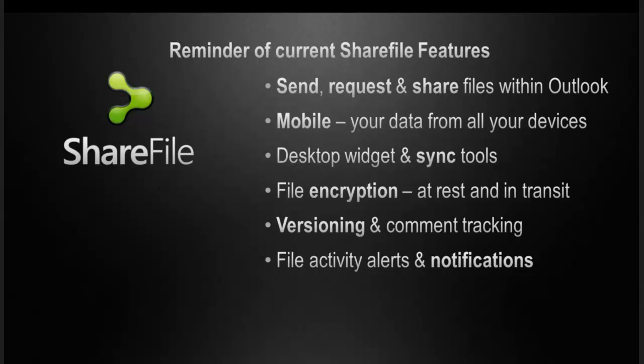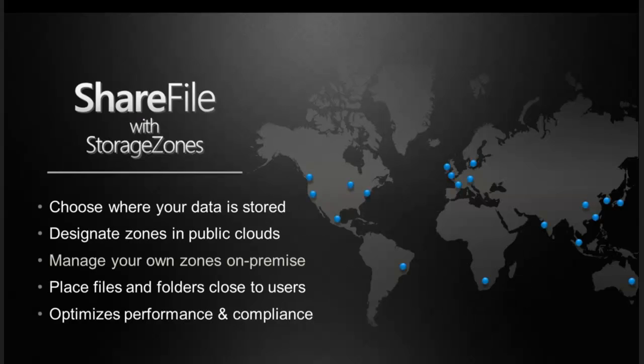What it also allows you to do, if you do send files to other people, is alert you when they download it and notify you. So you can keep track of who's doing what with your files. We talked about remote wipe, and one of the new features, I don't seem to have it on this slide. We're going to have a look at it on the next slide. One of the new features that came out last year was ShareFile with storage zones.